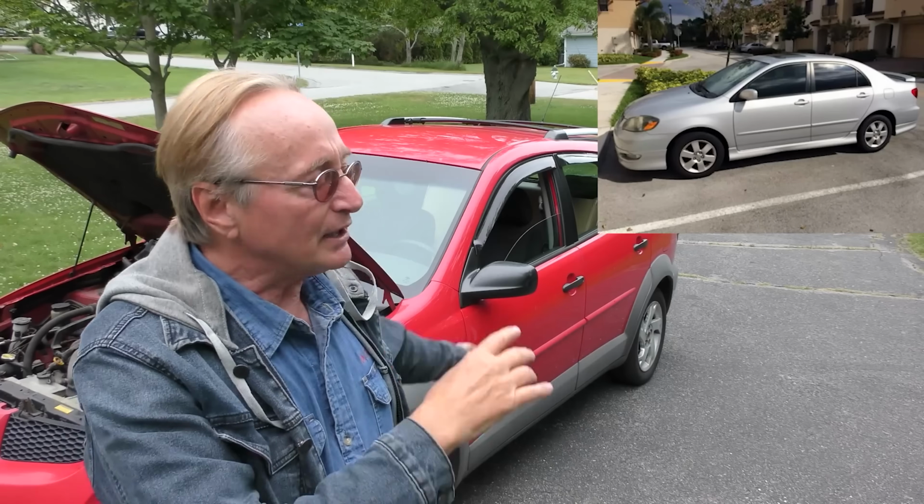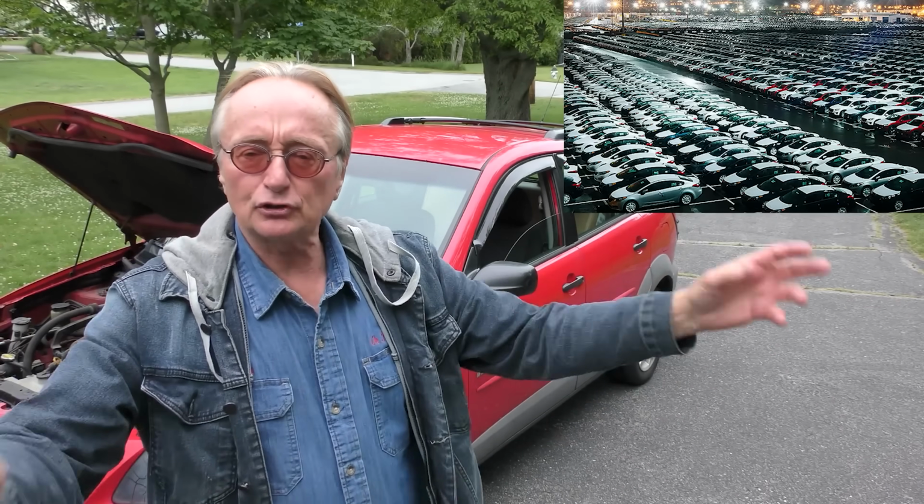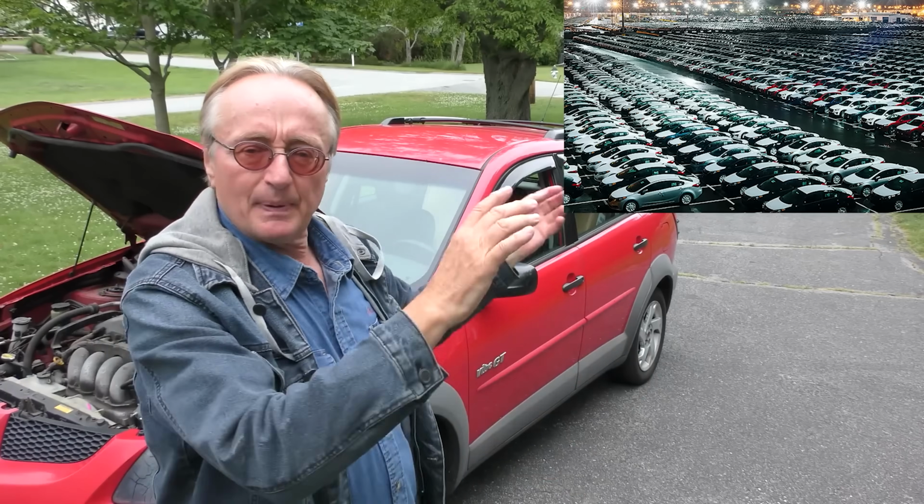But does this look like a race car? No, it's a Toyota Matrix built on a Toyota Corolla chassis in the NUMMI factory in Fremont. They made Toyota Corollas too. They made a lot of vehicles there. Realize, NUMMI in Fremont produced almost 8 million of these Pontiac Vibes and Toyota Corollas. They're excellent vehicles, and of course, you can get them dirt cheap.